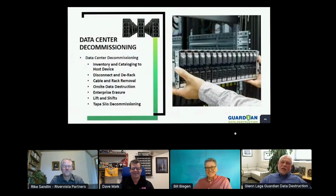So data center decommissioning again. We've done data centers that we pulled out over 200 racks. We've done cable mining underneath the floor, pulled out cable mining. So we've got the experience. We've got the teams. Our teams know how to deal with audibles, because every time we're on site, there's always a new challenge that we have and an obstacle that has not been foreseen. So our guys have the experience and can handle it, so you can rest assured that we're going to get it done right. Next slide.